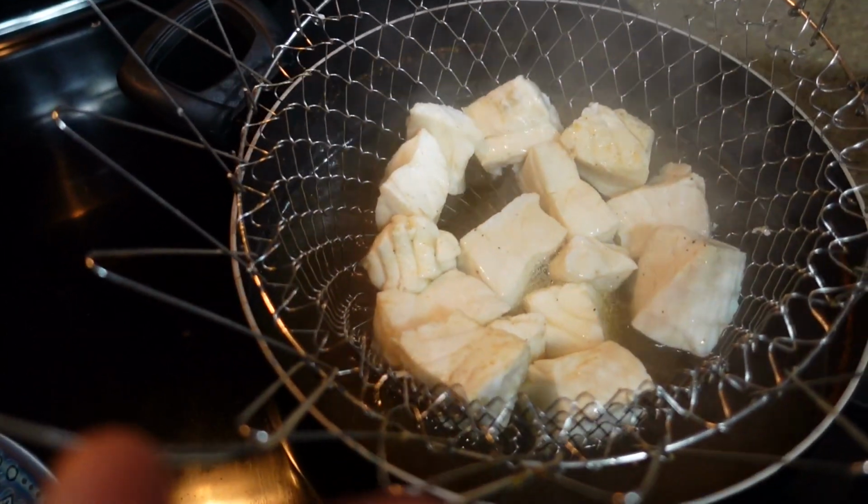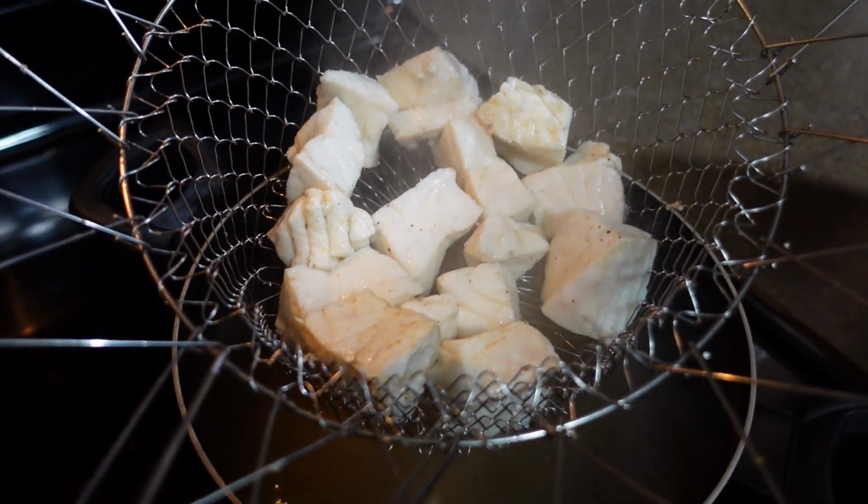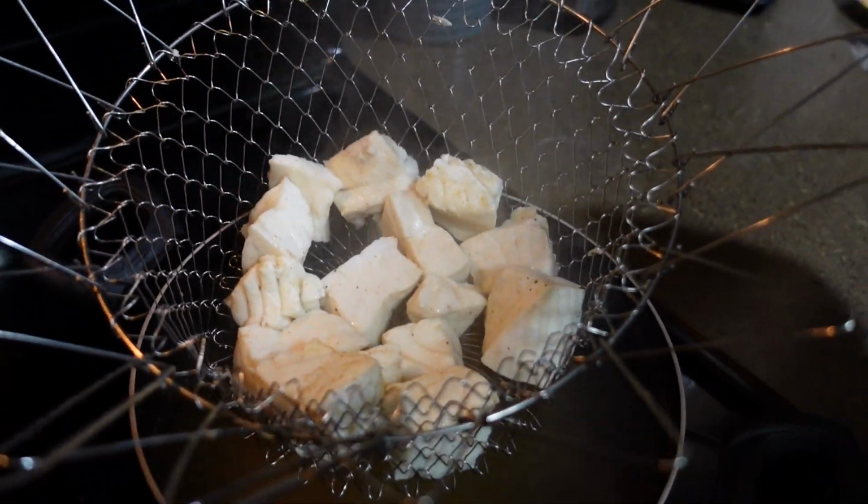Pull it up out of this basket, look at that. Oh my goodness, look at those big juicy flakes. Looks just like lobster tail meat. I'm telling you guys, it looks just like it. And it tastes so much like it too.